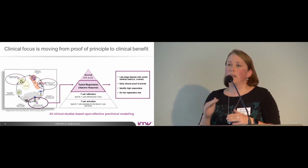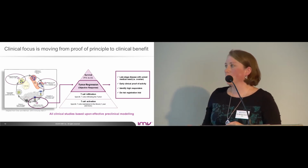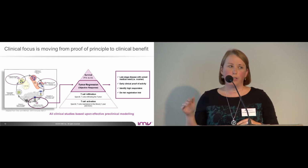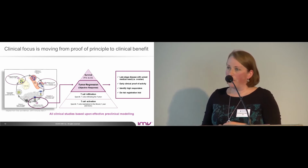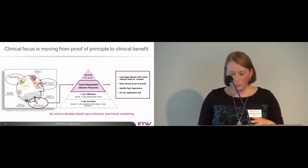Then you have to demonstrate that those T cells can get out of the blood and into the tumor. And then you'll begin to see your tumor regression. You'll see your objective response rates. And we believe until you show all those, the chances that you're going to have an impact on PFS and OS are going to be minimal.